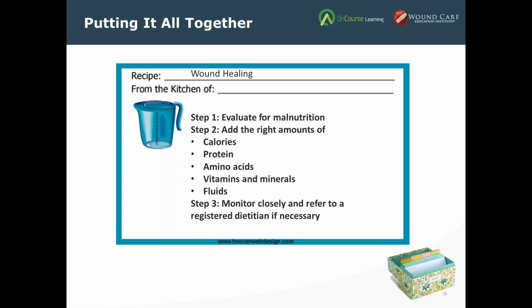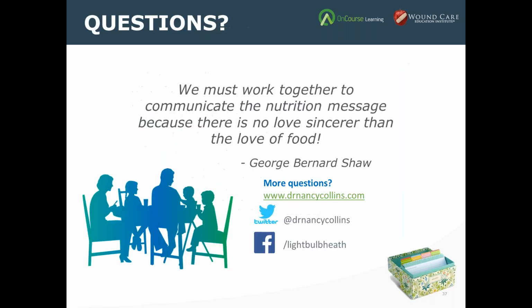And then, of course, you have to monitor closely and refer to a registered dietitian if necessary. You can always get some help here from your registered dietitian who can deal, again, not with the general rules, but with what that specific patient needs and will eat. We must all work together to communicate the nutrition message because, as they say, there is no love sincerer than the love of food. So let's take some questions now.